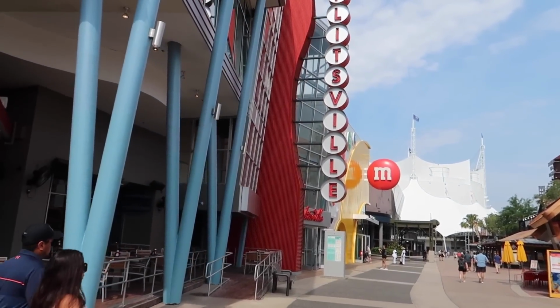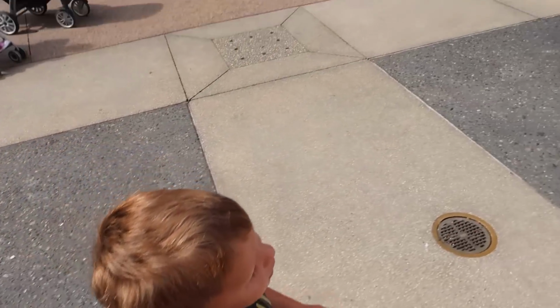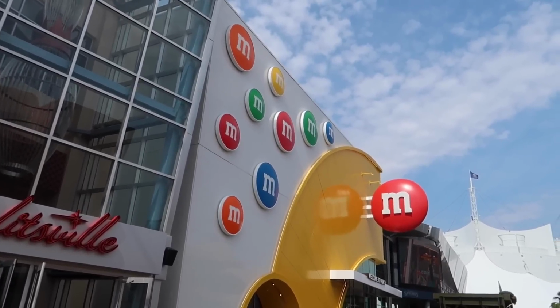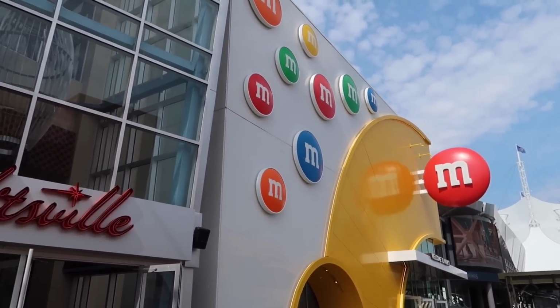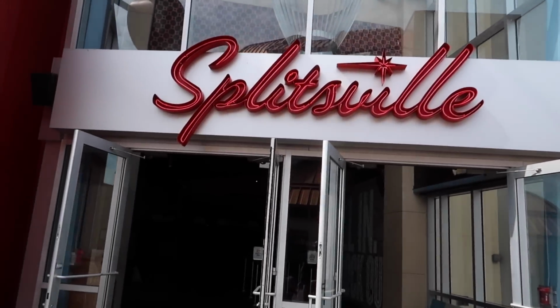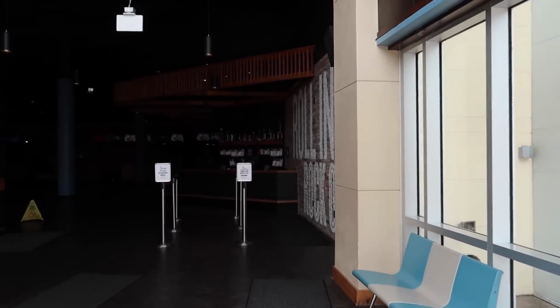Oh yeah, there's a big M&M over there too. There's an M&M store, a whole store devoted to M&Ms. All you can buy in there is M&Ms. We're gonna go bowling. There are M&Ms all over that store. There's a giant one on the outside, and then orange and blue and red and green and yellow. They're everywhere, but we're going to Splitsville. Right here, it says roll in and rock out.